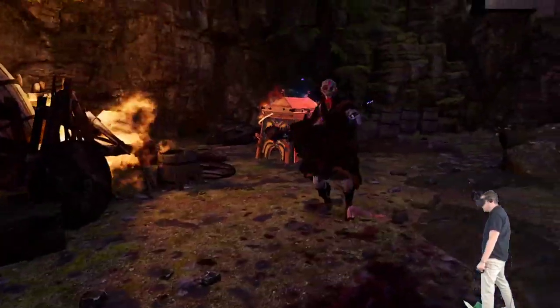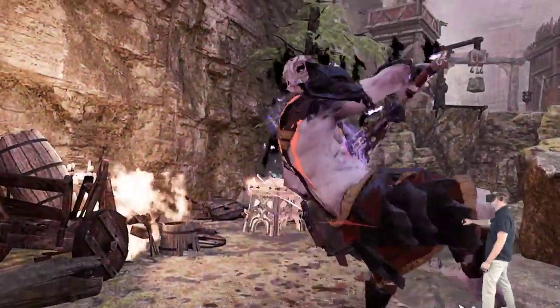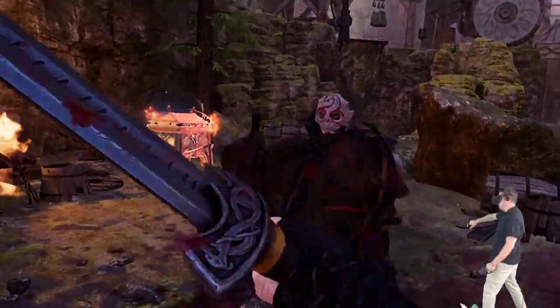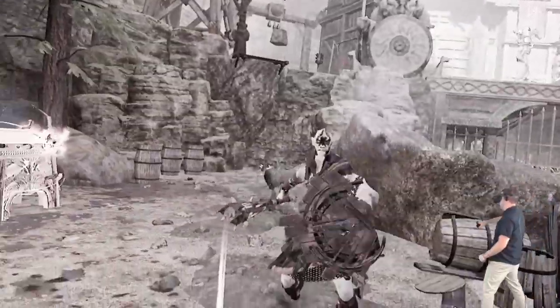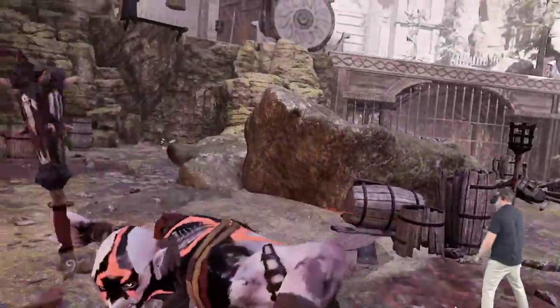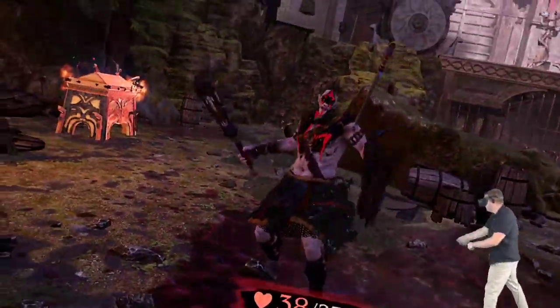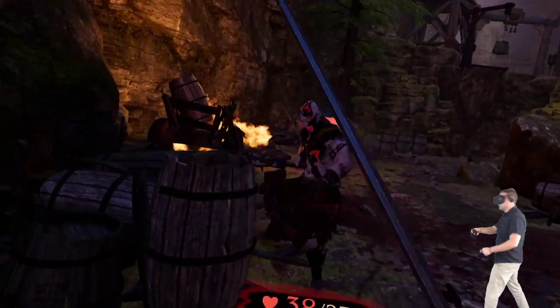This game is really good, Tyler. I agree. I approve. The combat's actually better than I expected. There's actually real parrying, where you actually have to parry in the right direction. I just wish I had a shield right now to defend myself a little better. Uh-oh, I'm about to die. Gotta play defensively here.